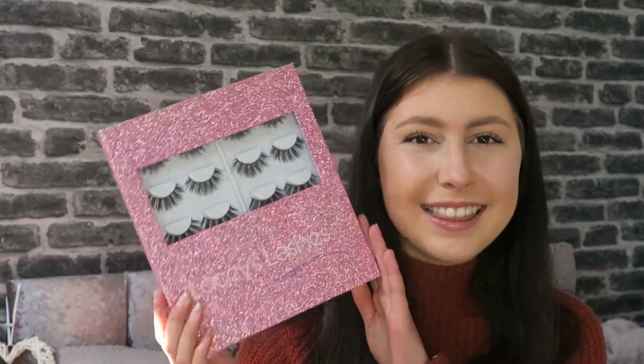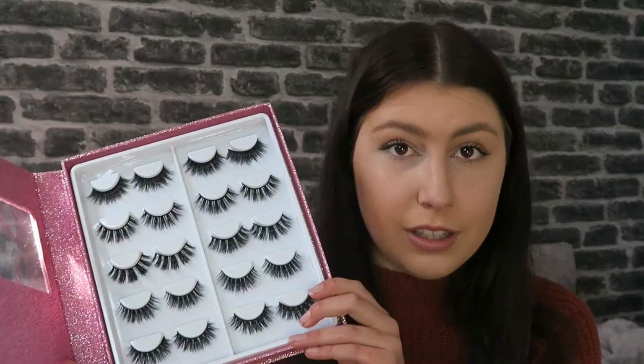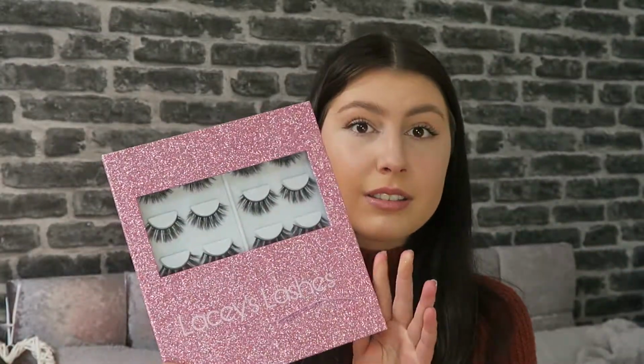Next thing I got, I'm so excited about, look at these. 10 pairs of lashes, right? Look at how pretty they are. And the box, guess how much? £4. 10 pairs of lashes, £4. Insane. So excited I got them.